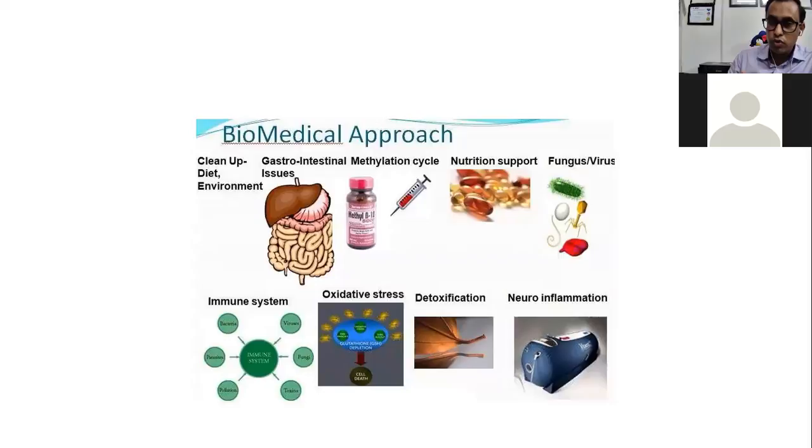Nutritional support, as I've told. Now, fungus and yeast overgrowth is again a big problem, which we have to work on in accordance with the Biomed plan to rule out. Are these things disturbing the gut? Are they disturbing the ratio between the good and the bad bacteria? Is the bad bacteria increasing in number, or is the ratio disturbed or not?